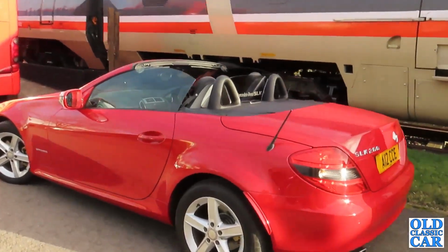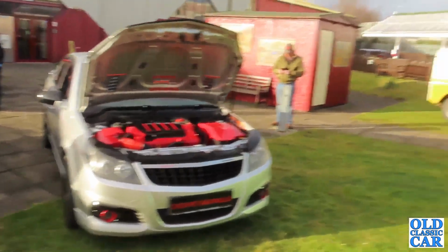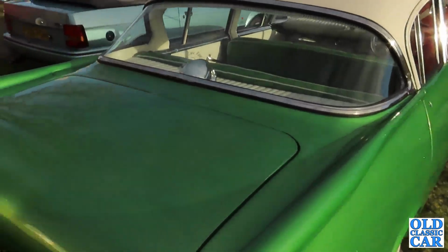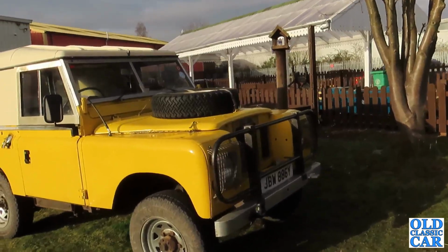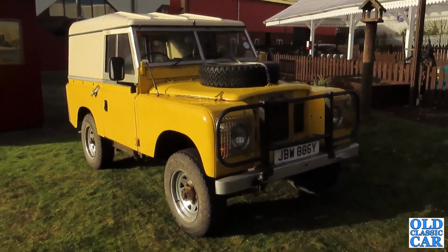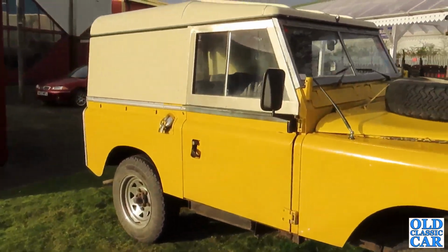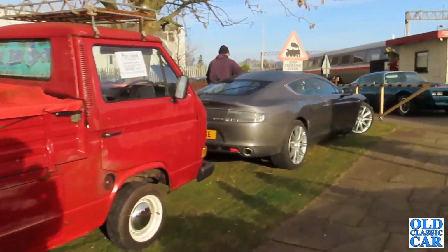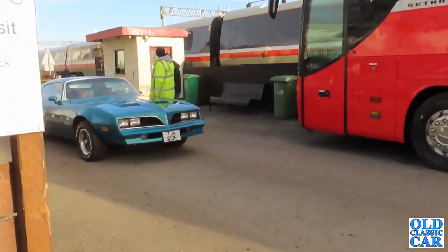Smart little SLK. Few later Vauxhalls. There's that PA that we saw before. And tucked away in the corner here, we've got a, what's that, a Series 3 Land Rover. Some of the little short wheelbase ones. The VWs, it's the LT. We've got a Trans Am coming in. Have to keep your eyes open in this game.